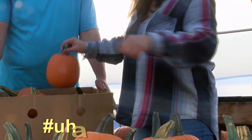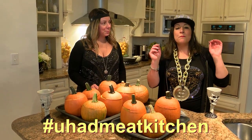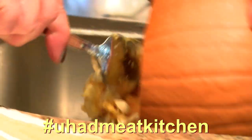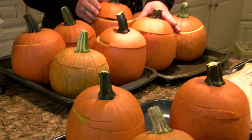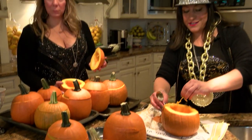I started out really early this morning. I picked out my pumpkins and I'm making my mother's famous Shepherd's Pie and Pumpkins. Earlier, we cleaned out all the pumpkins. We cut off the tops, took out all the seeds, and hollowed them out. I actually washed all the pumpkins with a brush because when you get them from the farm, they're really dirty, so we want to make sure they're perfect. So it's as simple as that. You just wash it, clean out the pumpkin, and make a little topper because we're going to stuff these. And I'm going to show you the stuffing next.